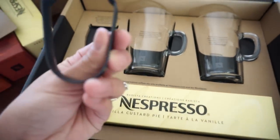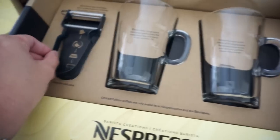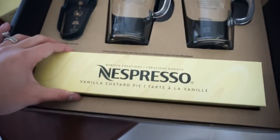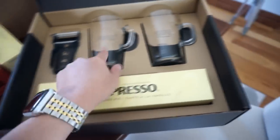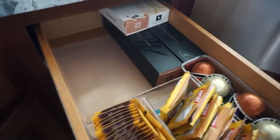So we get, what is this, a fruit peeler or skin peeler thing? And then two cute little mugs. Nice. And then a sleeve of coffee. Oh, it's the vanilla one. Nice. So that's free, which I think is really nice. Let's take that out. It's really nice. I like that it has a cute little handle like that. That's really cute. All right, so currently this is the situation for my little coffee area. We're gonna go ahead and fill it in.